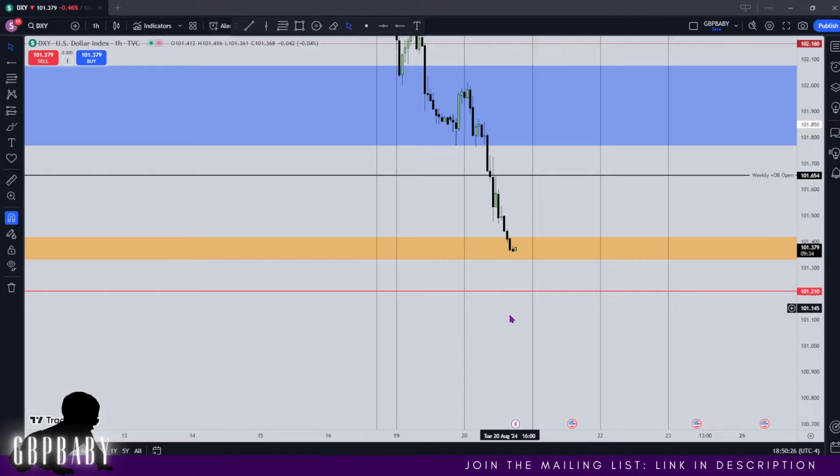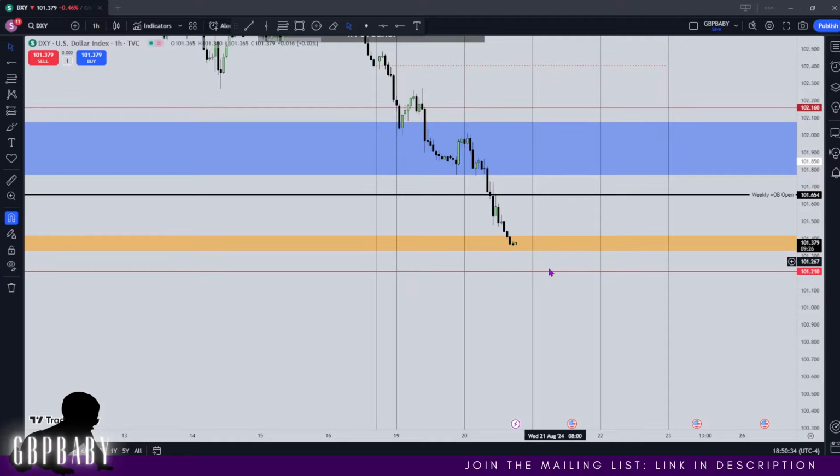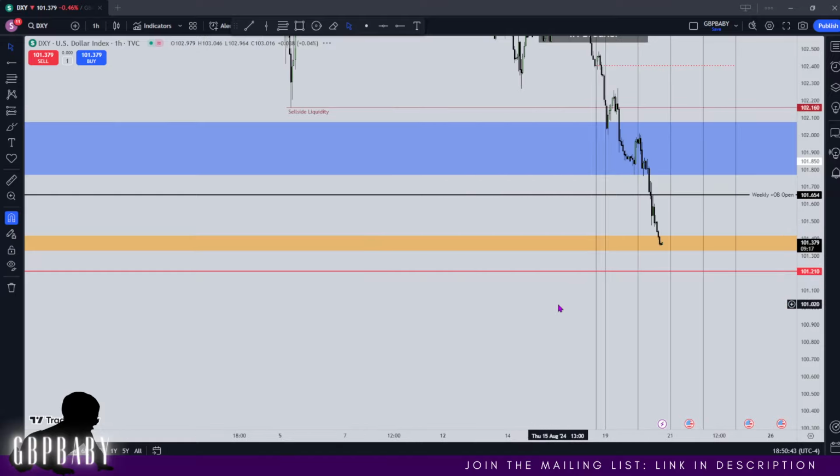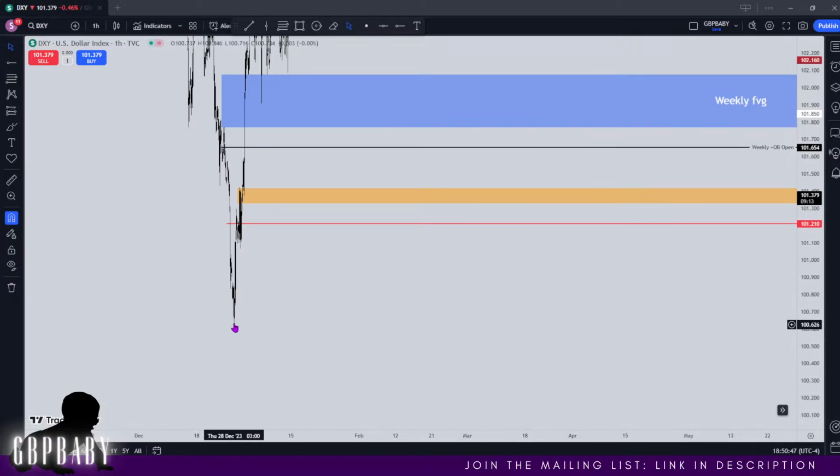If it drops below that, then that's basically going against the rules, so to speak, of the algorithm which ICT preaches about, and therefore it shouldn't really, it's hard to explain, but my point is I'm looking for this to get respected. Any lower than that, I'll be a little bit suspicious, and at that point, I'd then expect us to be running for these lows right here. So I will mark out these lows in case price does want to go down there.